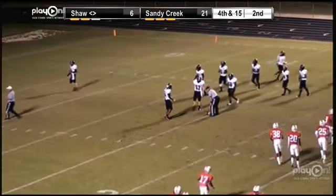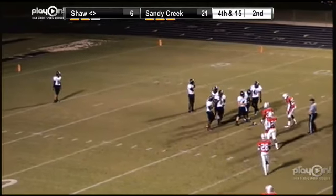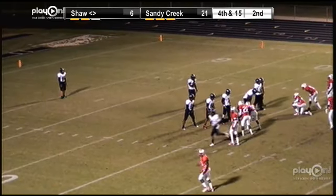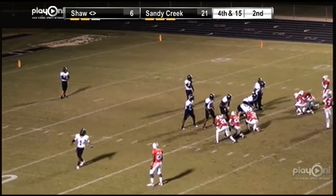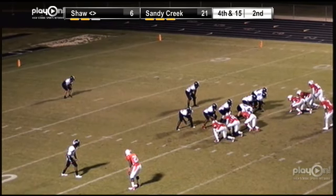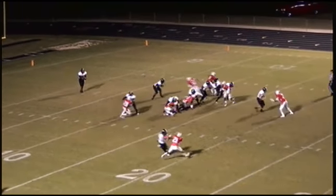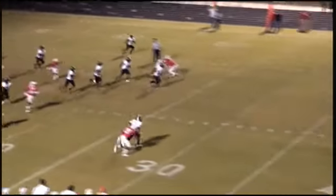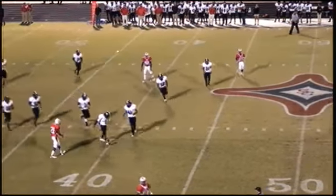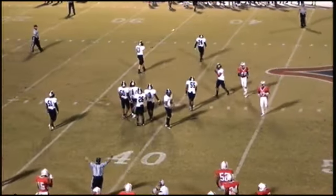And that incompletion will be 4th down as he tried to slide out to the right, which they've done a lot tonight. They moved the pocket quite a bit. But Sandy Creek able to figure that one out, almost jump the route and get the pick. As Kit stands on his 50-yard line, he scoots in a little bit as they're waiting to punt this one away. It's a good snap. Good protection. As Shaw kicks it up, it's going to go straight up in the air. We've got a short punt for about 35 yards up to the 40-yard line, but we got a flag down.